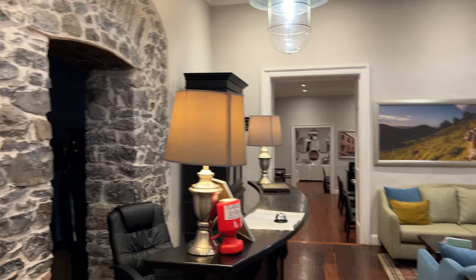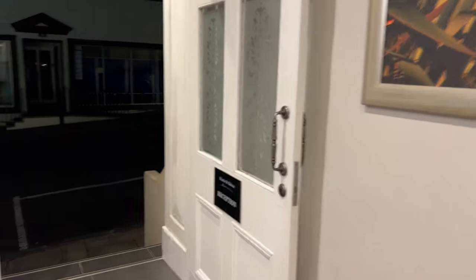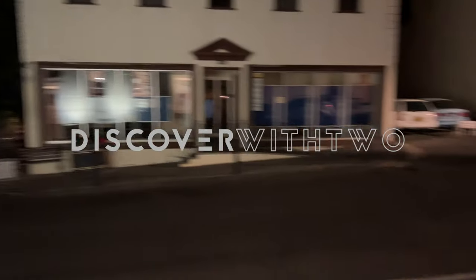And this is how the reception area looks like. It's very classy. And I'll take you once outside as well. As you can see, it's super quiet, which is one of the things we really love about St. Helena. It's so quiet. This is the end of our video and our busy day at St. Helena.